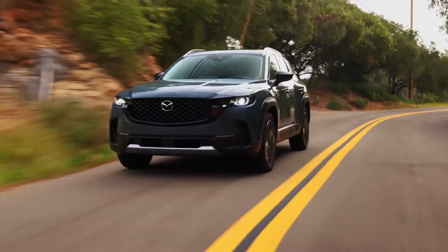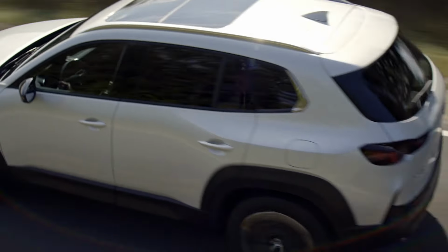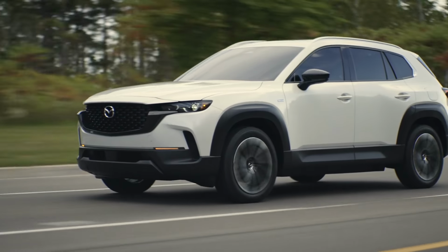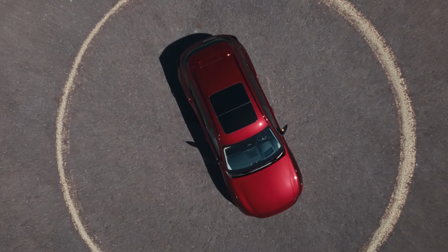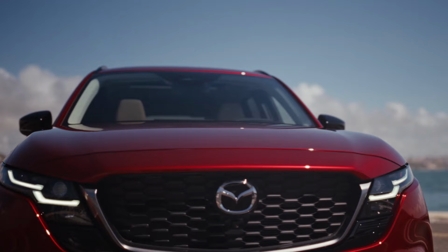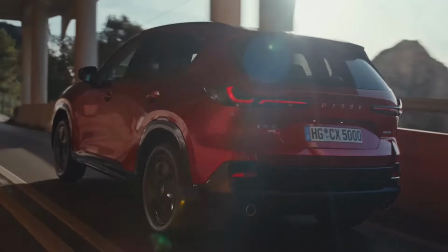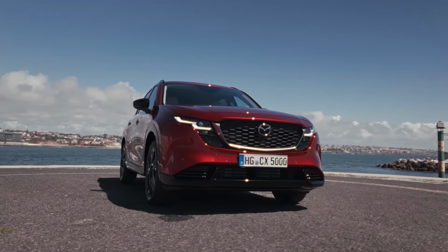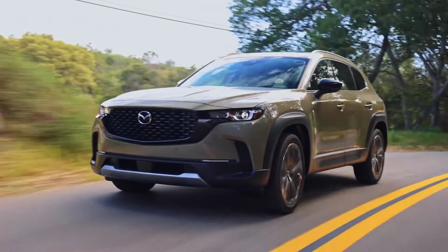Number 1. All-new CX-5 is here. Here's the update causing the biggest controversy, and it has nothing to do with what Mazda changed on the CX-50. It's about what Mazda just introduced alongside it. The all-new 2026 CX-5 has arrived with a complete redesign, and it's creating a massive problem for anyone considering the CX-50.